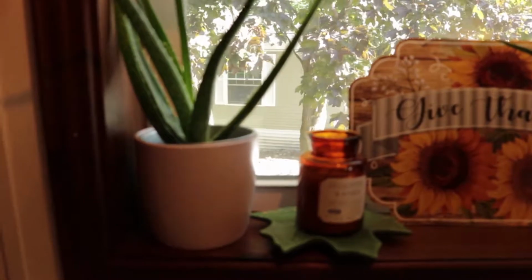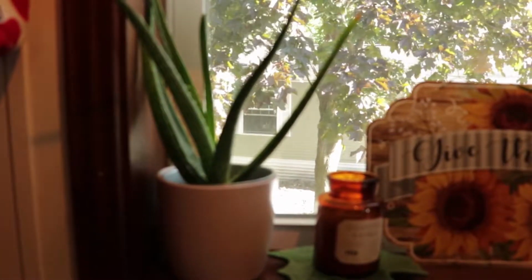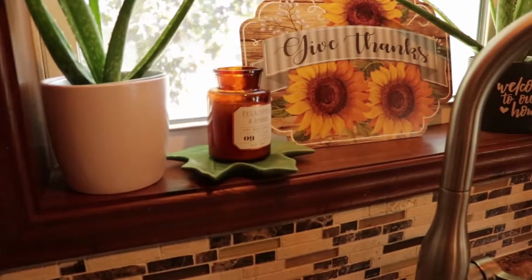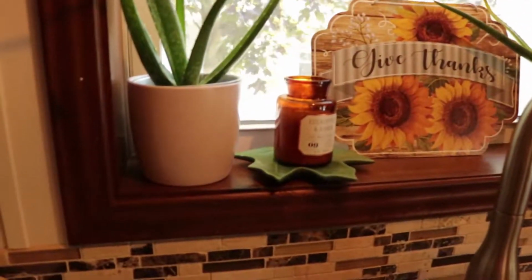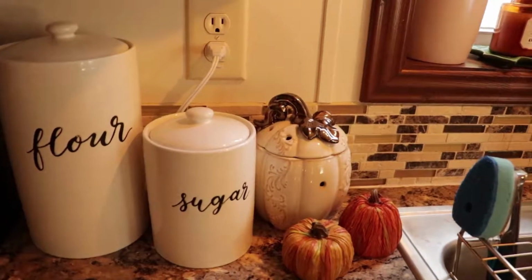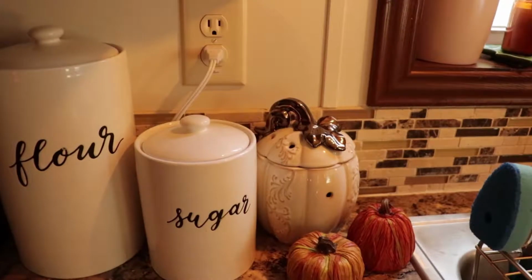And then over here, I got the pink one as well. Same place, Target Dollar Spot, aloe vera plant, same thing, IKEA. And then I have a little candle that I believe came from Target. Right there, I've got a candle. And then it is sitting on top of the other ceramic leaf because the ceramic leaves from over there on my TV stand came together as a set of 2. And then right here, I just have a Scentsy warmer. I got that like 2-3 years ago now.